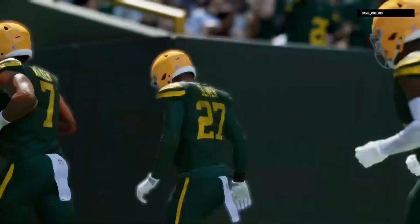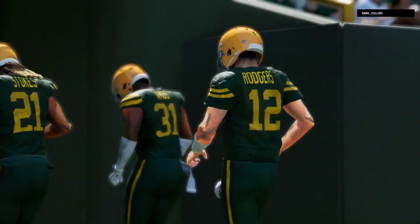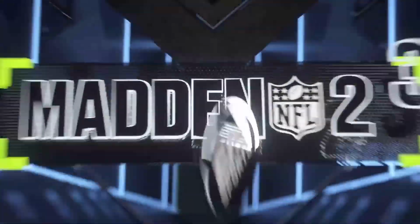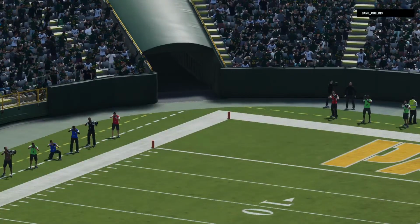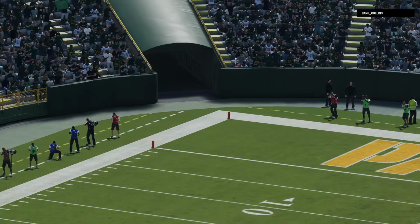So for Carolina, it's a much-needed victory as it gets them back to 2-4 on the year. And they'll head back home next week to take on the Atlanta Falcons. Meanwhile, for the Packers, the loss will drop them to 4-2 on the year. And they'll be on the road next week as they get a date with the Seahawks in Seattle.